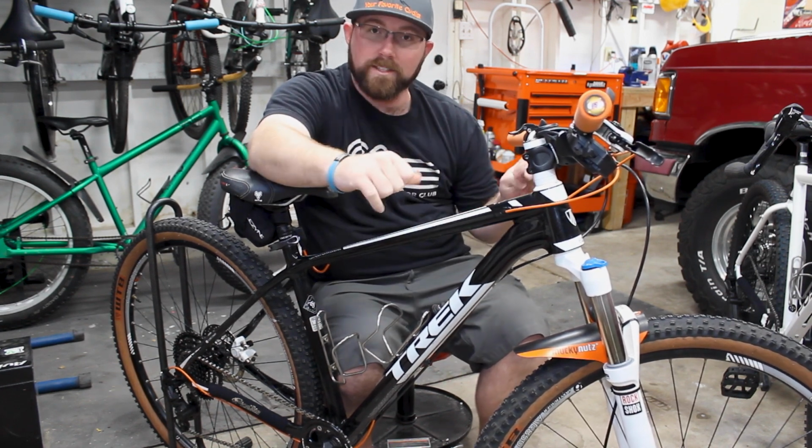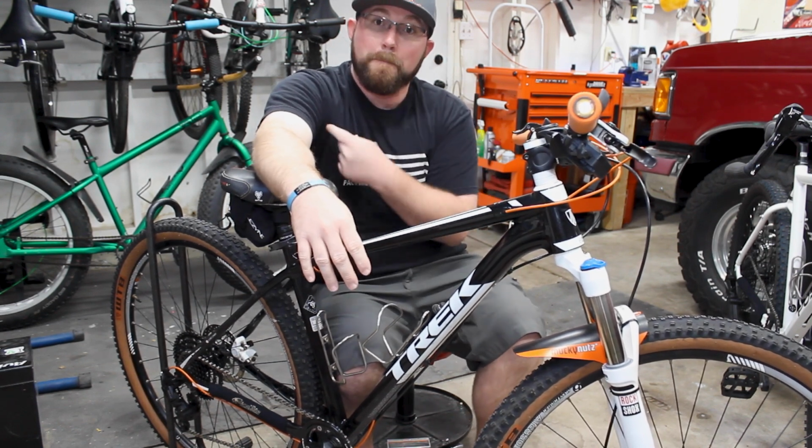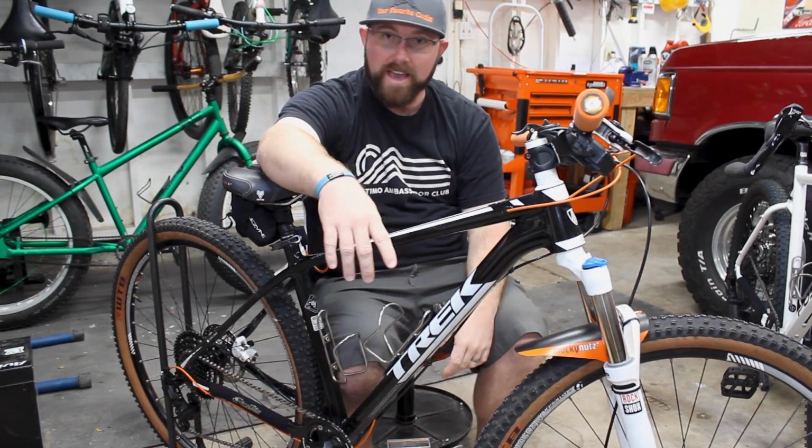So they have a much wider stance. They try and get you a little bit more upright, get your weight kind of over the back of the bike a little more to help you get through that gnarly and technical terrain you're going through on a mountain bike.